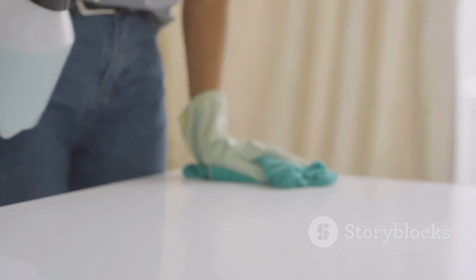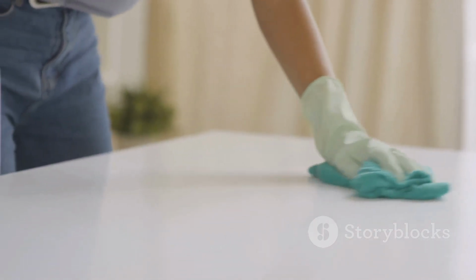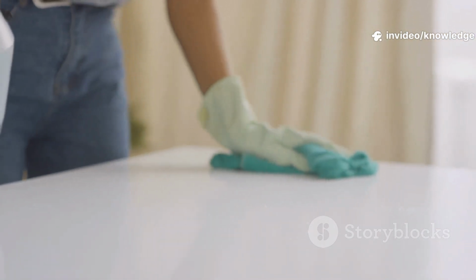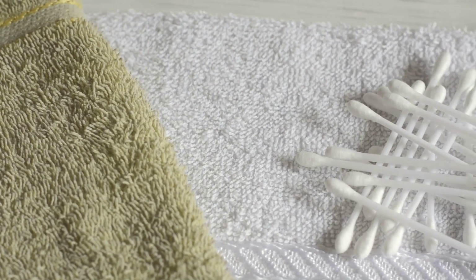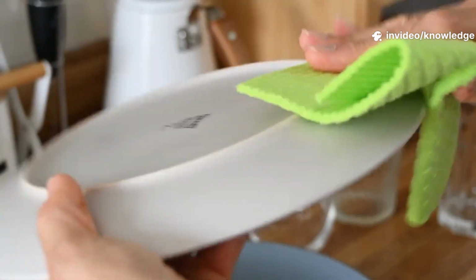So, is microfiber always better than cotton? Not necessarily. Each has its strengths. Microfiber is the king of cleaning, especially for dusting, polishing, and wiping up tiny particles. It's perfect for windows, electronics, and surfaces that need to be extra clean. Cotton, on the other hand, is natural, soft, and absorbent. It's great for drying dishes, mopping up big spills, or using as a washcloth.